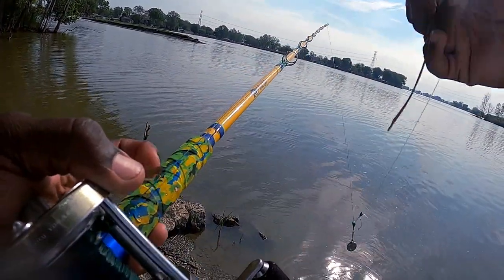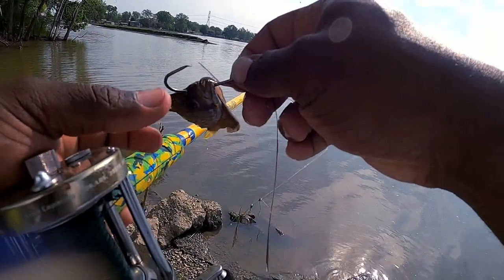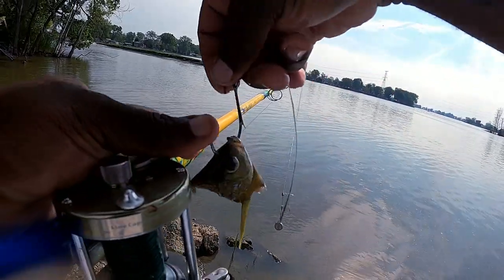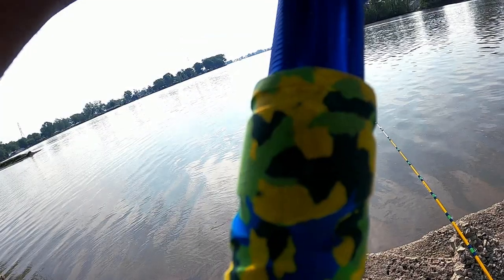Now let me see what I'm looking at here. Do I want to continue to throw this bait out? I'm gonna throw it out one more time. Nice throw. I still got that live bluegill on the right, and I haven't got a bite on that yet.